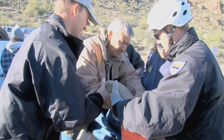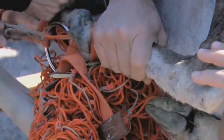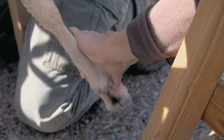This staging area is set up in the parking lot next to Canyon Lake. Here, dozens of Game and Fish personnel and volunteers take over the handling of the sheep. In this carefully orchestrated process, the sheep is untangled from the net, then the wildlife health team begins tending to any injuries that may have occurred during the capture process.